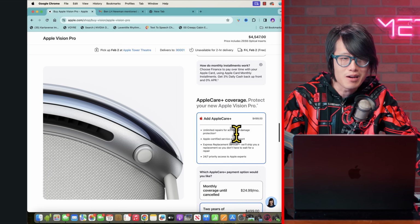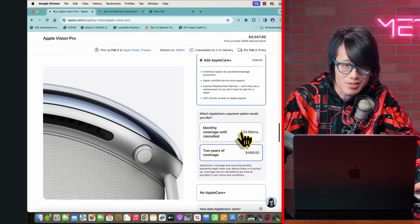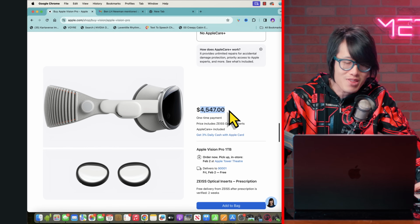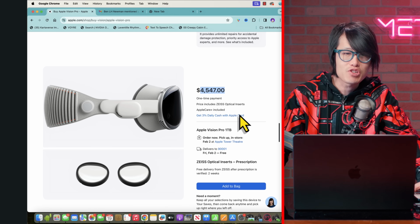Okay, so well, I want Apple Care. Because this headset's brand new and if it breaks, I want someone to fix it for me. So it's an extra $500. Okay, let's see how much money I gotta pay. I need to pay $4,547 to get the Vision Pro.